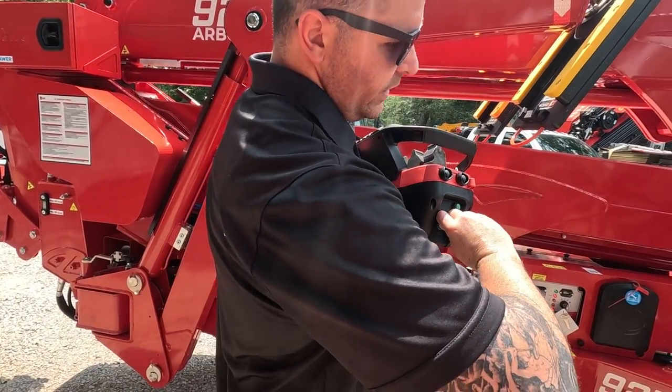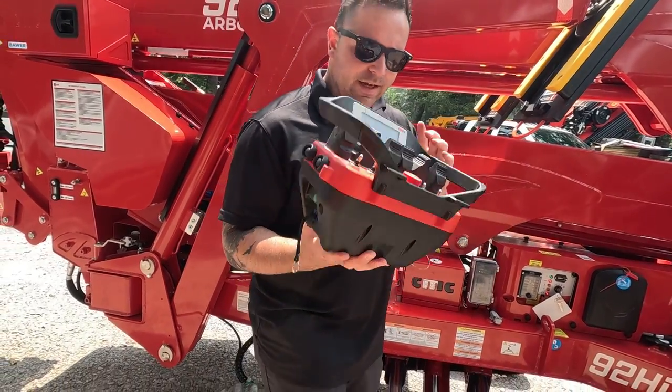Yeah, you just basically turn it up. Gotcha. So I'm going to turn it to the 12 o'clock position. Okay, so it's locked now. Yep. At that point, it's on.